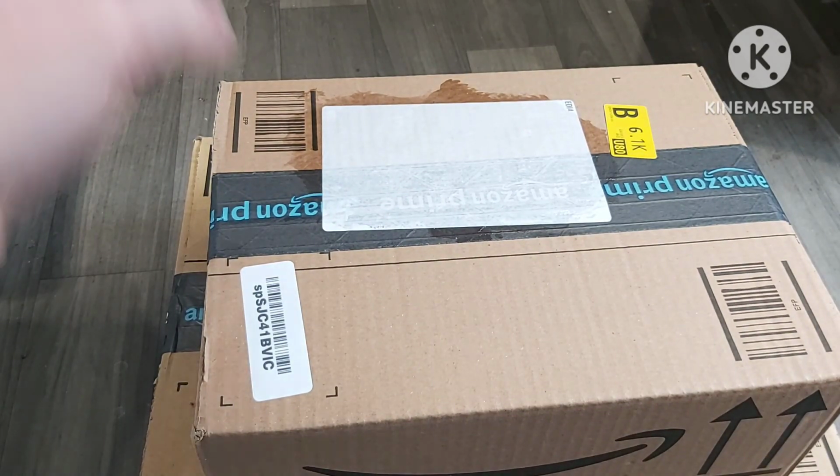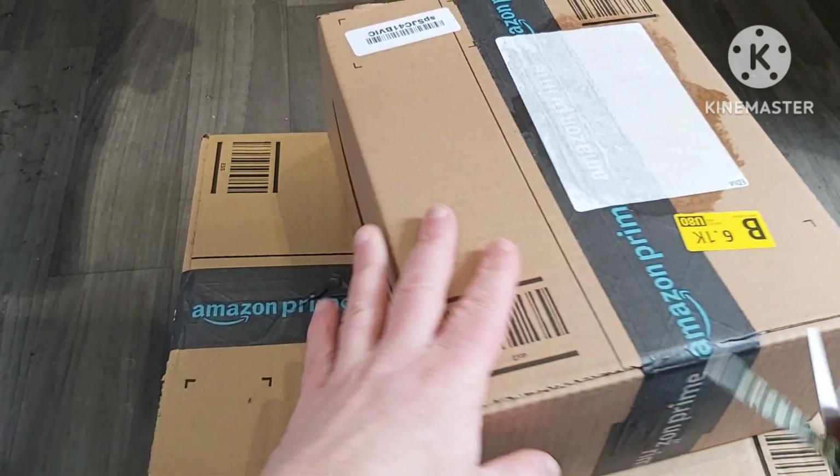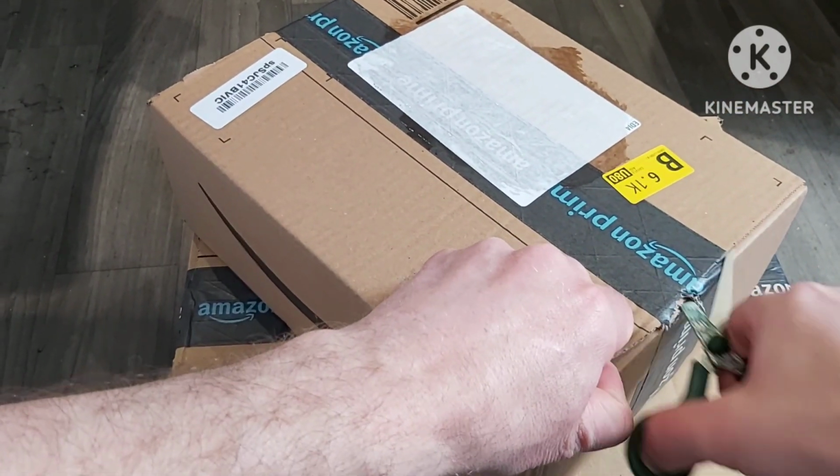So here we go. Can I do this without doing myself a mischief? Always cut away from yourself actually. Right. What have we got? What have we got?